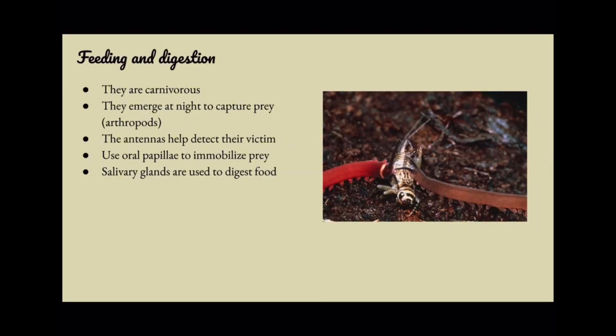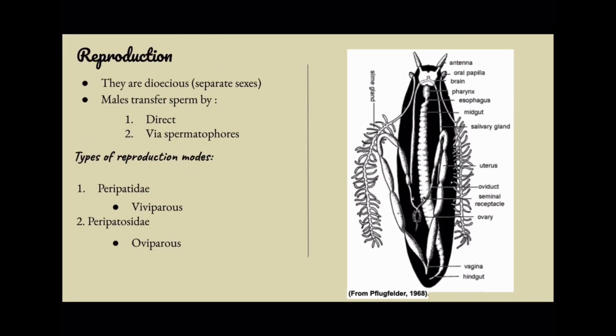So now, moving on with the reproduction. The reproduction is very unique, just like their hunting. They have separate sexes, male and female. Males can transfer sperm directly or by attaching a spermatophore to the female's skin. And then the female's body actually dissolves her own skin at the spot, which allows the sperm to enter her body. This is an extremely unique and rare reproductive strategy within the whole animal kingdom.